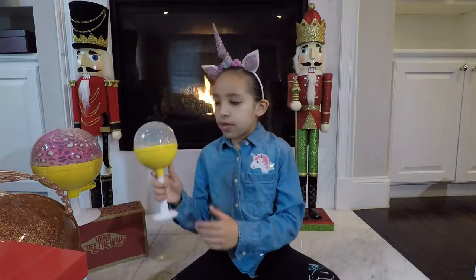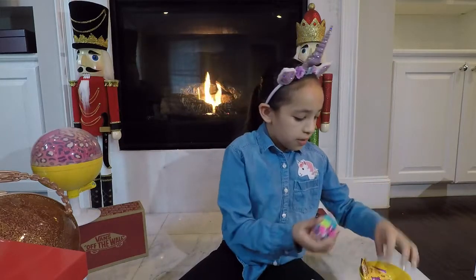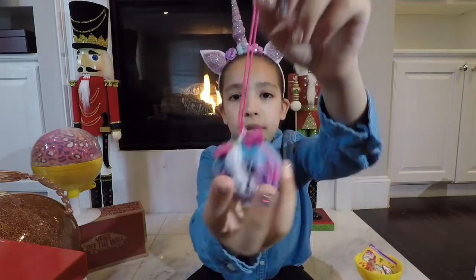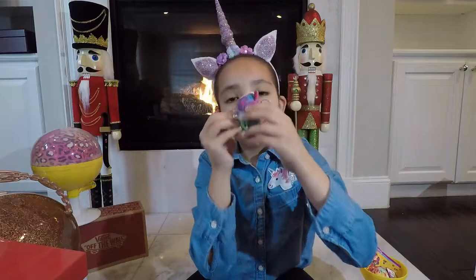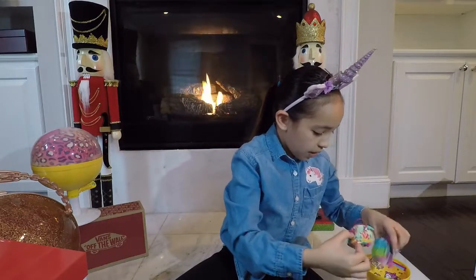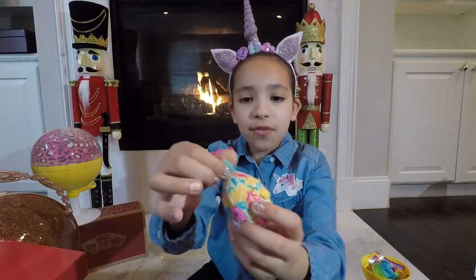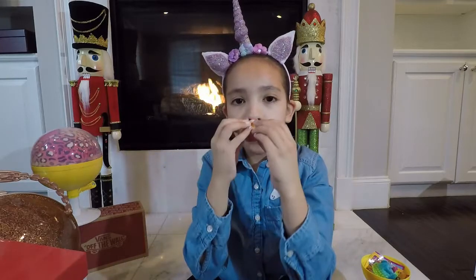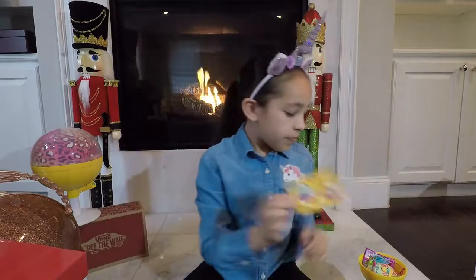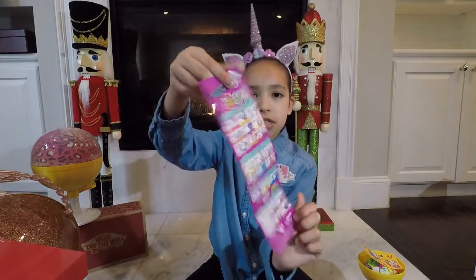Next, we have this little Pikmin box, so let me open this up. Let me see what this is. Pony, and it's a rainbow pony. It's really cute. It smells kind of like pineapple. It's really cool. It's rainbow. We have a bird, and it's so cute. It has this little furry thing on top, and it's really cool. It smells like pineapple again. It came with some stickers of it, and a checklist is just to see what you have.